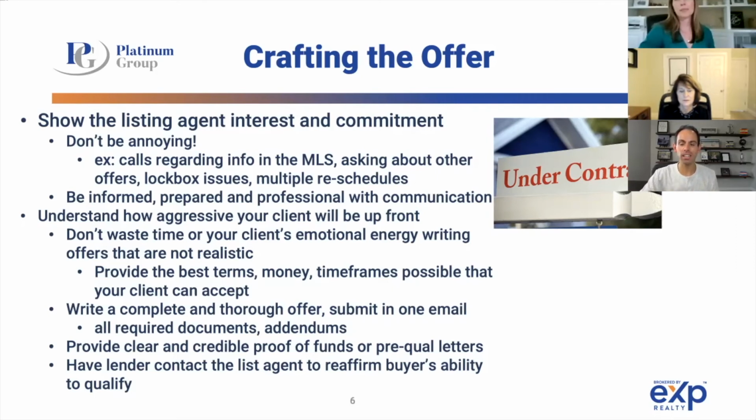At the end of the day, does $1,000 or $2,000 over the next 30 years really make a big difference? Or are they going to remember that they had to go look at another 30 houses, not sleep at night because they're worried about being homeless? Really do your clients justice by going in early, communicating, giving a strong offer, communicating effectively with the listing agent, and not being annoying was kind of the theme here.